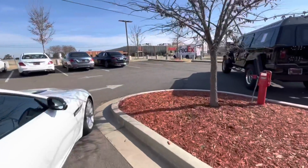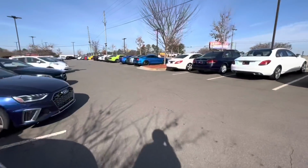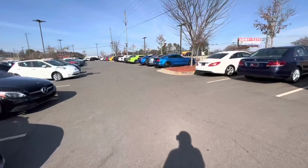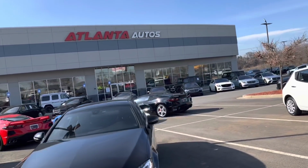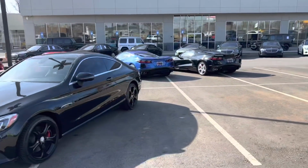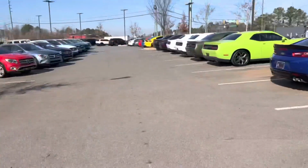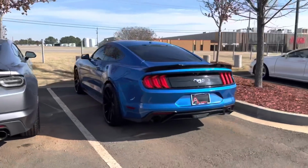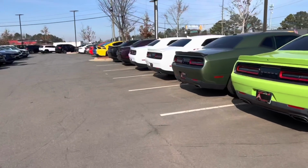All right, so let's go over here and see. They still got the armored truck, 6x6. Let's go over here and see what we came here to see, man. Y'all see where we at, though. We at Atlanta Autos down here in Marietta. Y'all see they got hella cars, dog. Shout out to Atlanta Autos. I got to see my partner here, my man Dane. I keep telling y'all, come see Dane if y'all interested.